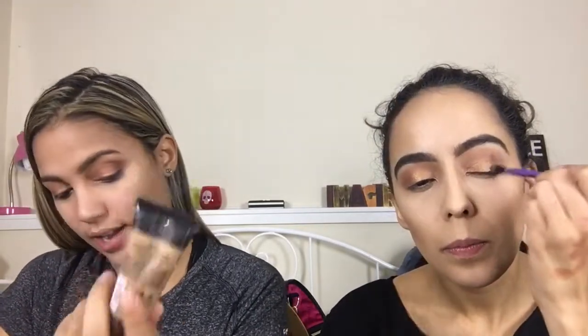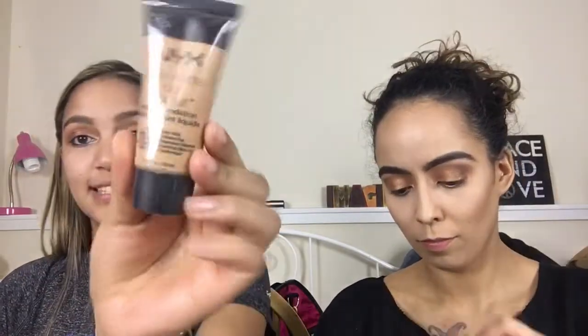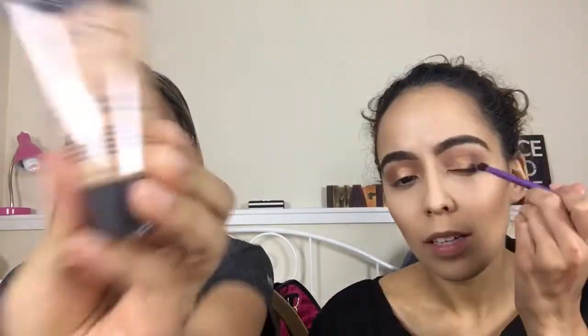Cypress Umber. I go back and forth between two foundations. I like to buy a more affordable one, and also a nicer one, I would say. So I'm using Smashbox Studio Skin. I don't know which one it is. Definitely, I do like it, but I kind of want to explore other options. I'm going to use the NYX Stay Matte, but not black. Ooh. This is medium beige.